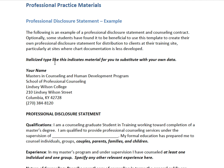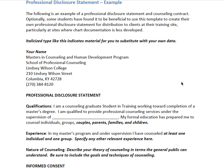Italicized type like this indicates material for you to substitute with your own data. For example, here the italicized words "your name" should be deleted and your actual name replaced.